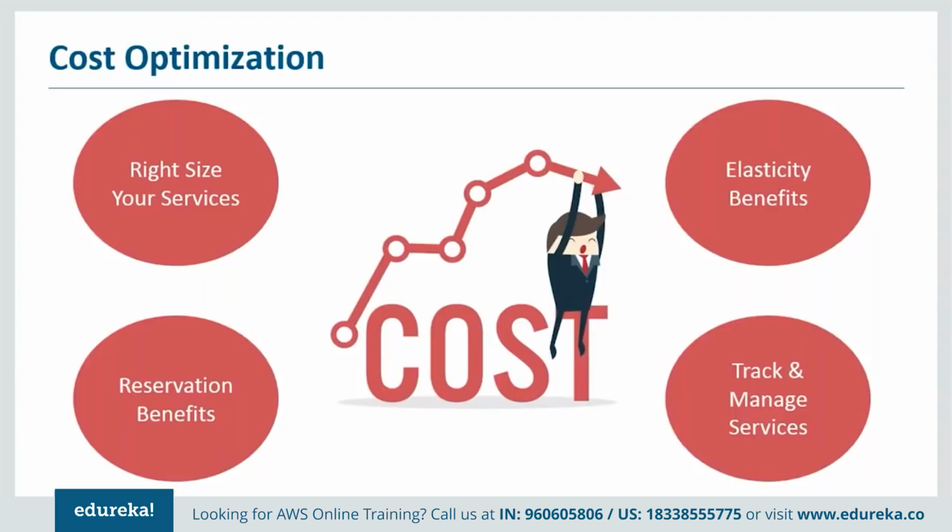Finally, in this list we have something called track and manage services. Now AWS provides you with various tools and software that let you keep track of all the real-time usage and measurements that you're concerned with. Now this actually helps you optimize your usage. How? Because there are tools that let you build real-time dashboards and all those things. Since you have those, you can analyze all the traffic, all the data, and all the resources which you're using. And thus you can cut down a lot of cost, or optimize a lot of the money that you're investing in your projects. So these are the points that are very important when you consider cost optimization.